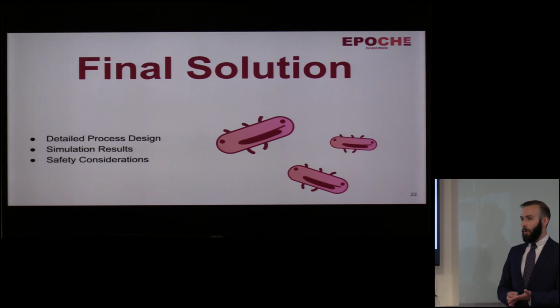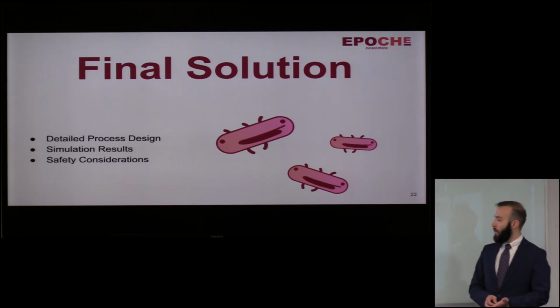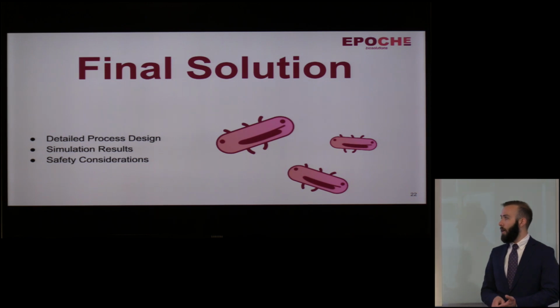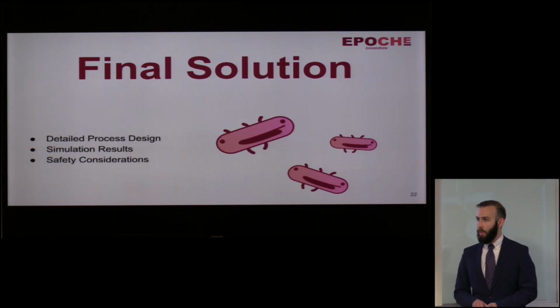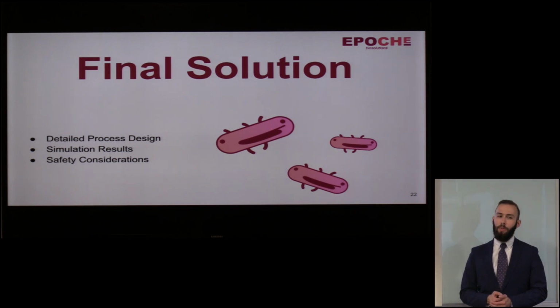From this initial work, we developed our final solution, in which we created a detailed process design, ran some simulations, generated some economic results from that, and also considered some of the safety concerns that would arise with this plant.